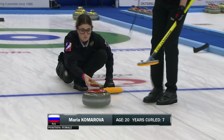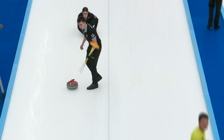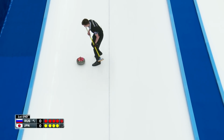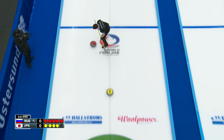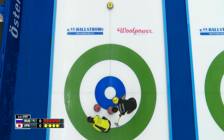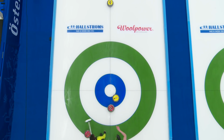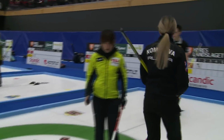Maria Komarova. She turns 20 today. Yes, happy birthday. Yeah, birthday girl. What could be better than a win as a birthday present? I don't think Japan will be giving away this game, though. No, probably not. So a little bit heavy on that one. Rearranges the angles a little bit.